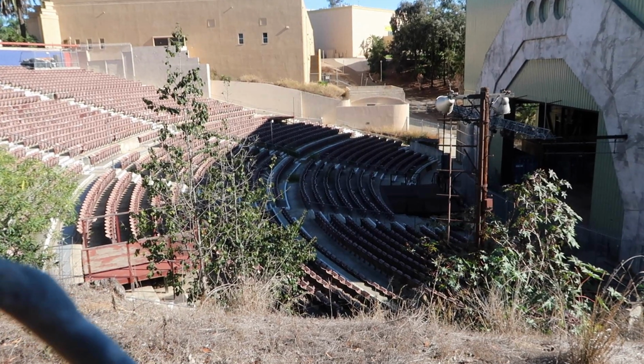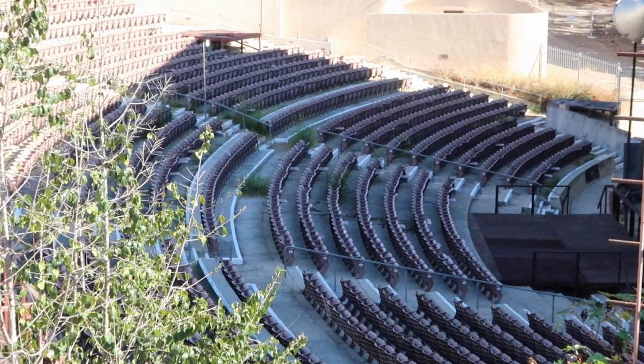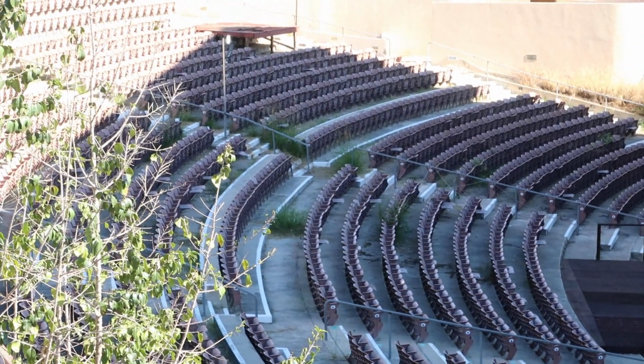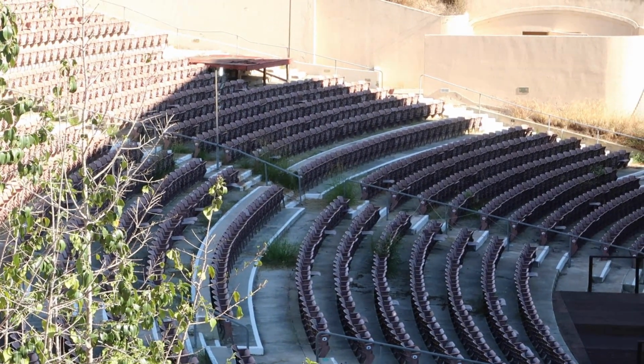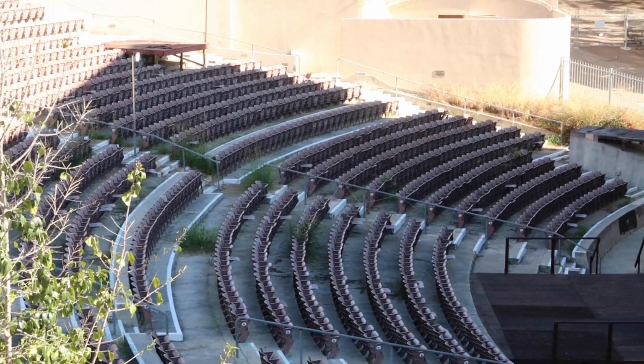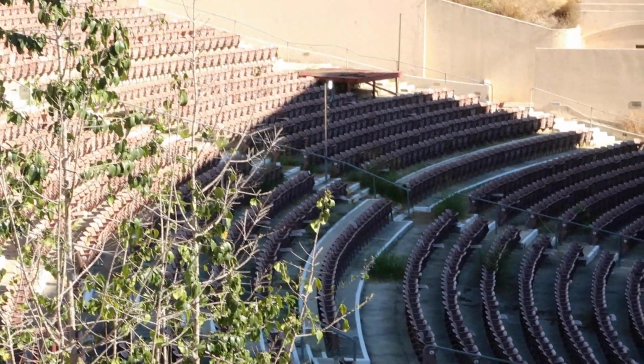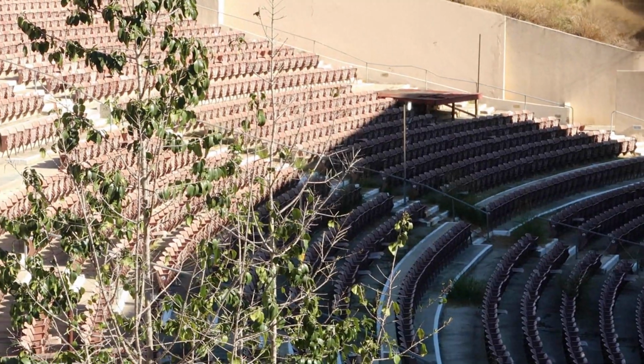I don't know if you can see down in there where there's actually weeds growing up in the seats, which is a shame. But again, they've changed all the seating out to this stadium seating, where it was bench seating when it was originally built.